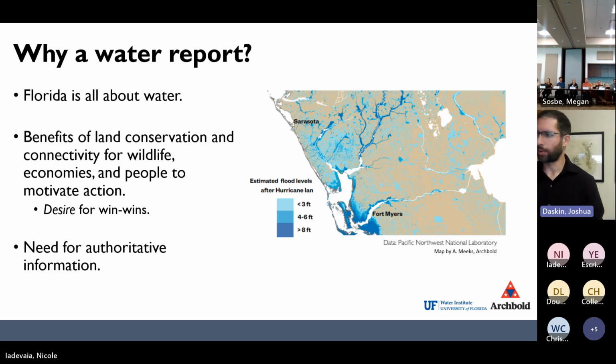There's a desire for win-wins. And I think this is really true across the conservation community around the country and around the world right now. There's a lot of talk about co-benefits. So how do you do something that's good for biodiversity and good for climate, good for biodiversity and good for water? And that desire is real, and I'm all for it.